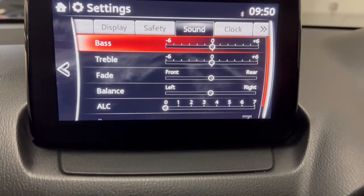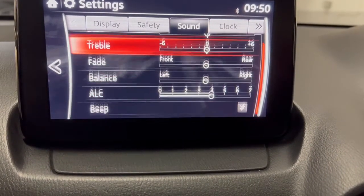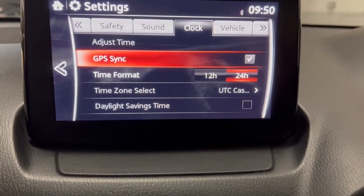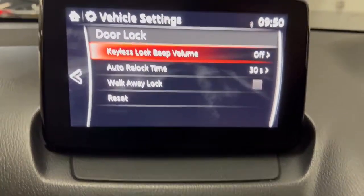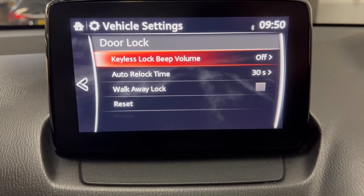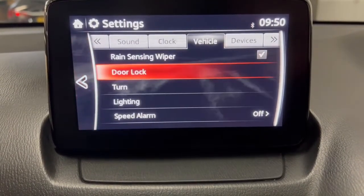Sound here, bass, treble, fader, balance, automatic level control. The faster you go, the sound will adjust to compensate for any road or engine noise. Clock 12 or 24 hours, and you can select a time zone. Vehicle, you can look at stuff like walk away locking on your door locks. You can adjust that, so when you walk away from the car with a key fob in your pocket, the car will lock. And you can look at your auto relock time, all of that.